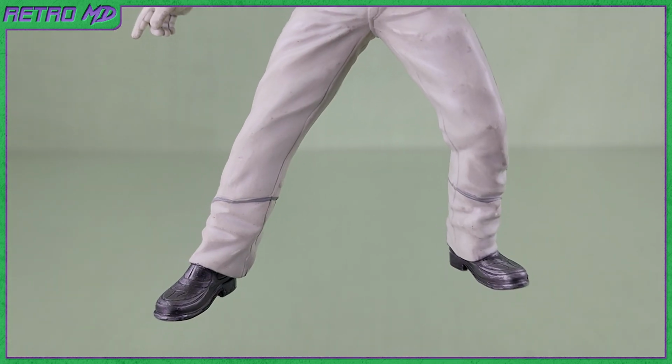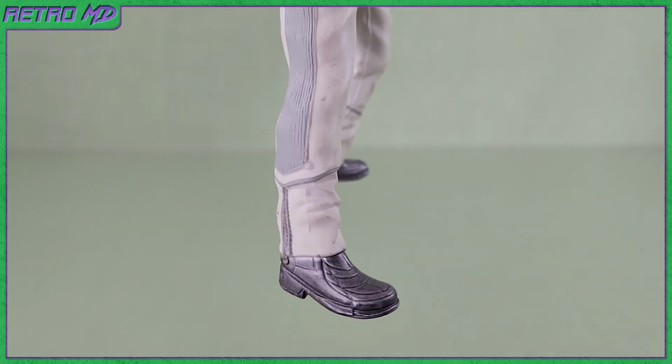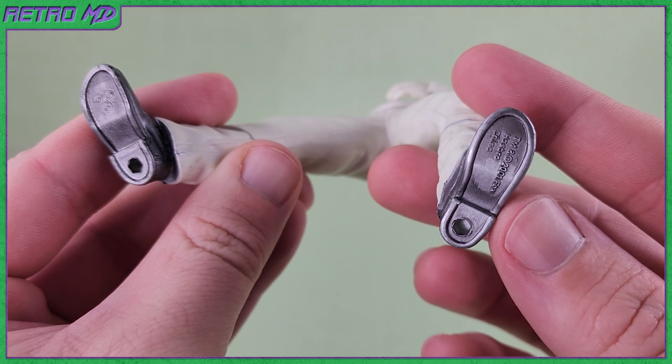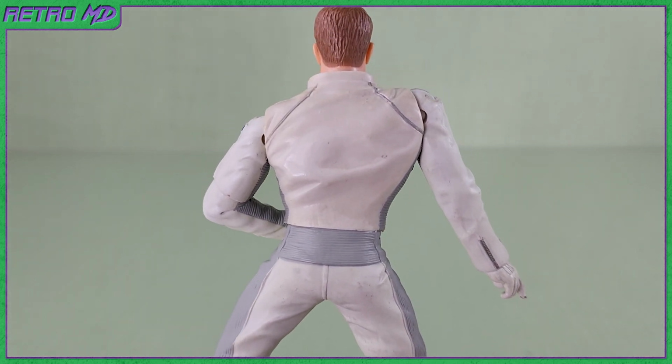The figure's legs are in a fixed stance. The outfit does contain sculpted wrinkles and folds. The shoes are painted silver. There are peg holes on the bottoms of the feet. Here's a look at the back side. The dirty wash on the outfit continues.